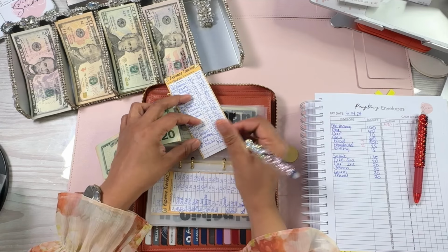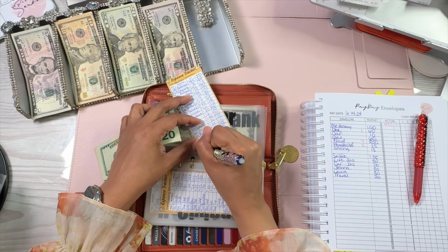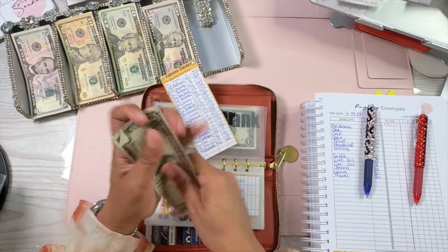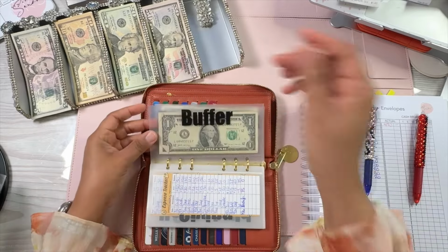That's going to leave me 45, and this is from rollovers. And I just write that there, 6.14. So I have 20, 30, 35, 40, 41, 42, 43, 44, 45. So this is extra spending money that I can use or I can put to my savings challenges.